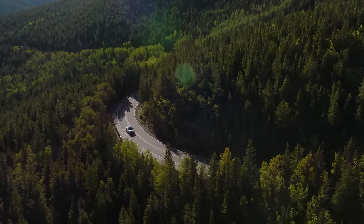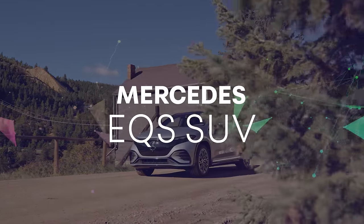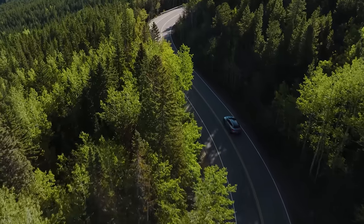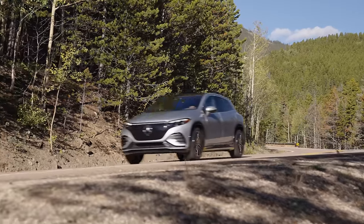Okay, the next one is a car I didn't expect to like very much, but did. Mercedes-Benz have really stepped up their game with the EQS SUV. This thing delivers on quite a few levels: opulence, elegance, and very good range. But it's also, honestly, one of the quietest cars I've ever driven in, so it feels so luxurious.